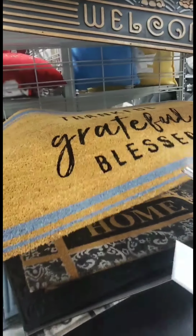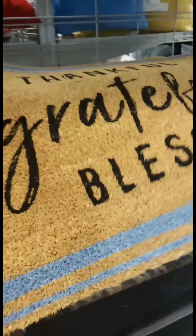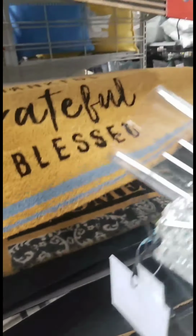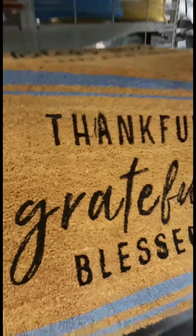Now this is super cute, you guys. If you have an oversized door or double doors, you need something this wide. And it's only $9.99, you guys. That is so cute.